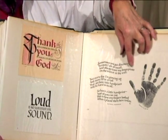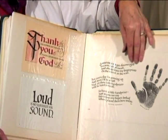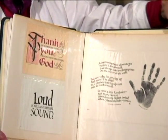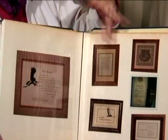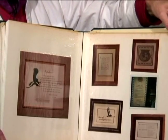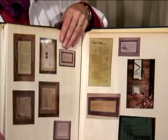The layout was determined. This is the handprint poem. And so I made my lettering go like a little kid might pull his hand through finger paint. These are just photographs of framed pieces. The matting and framing can add a lot to your work, so it's good to pay some attention to that.